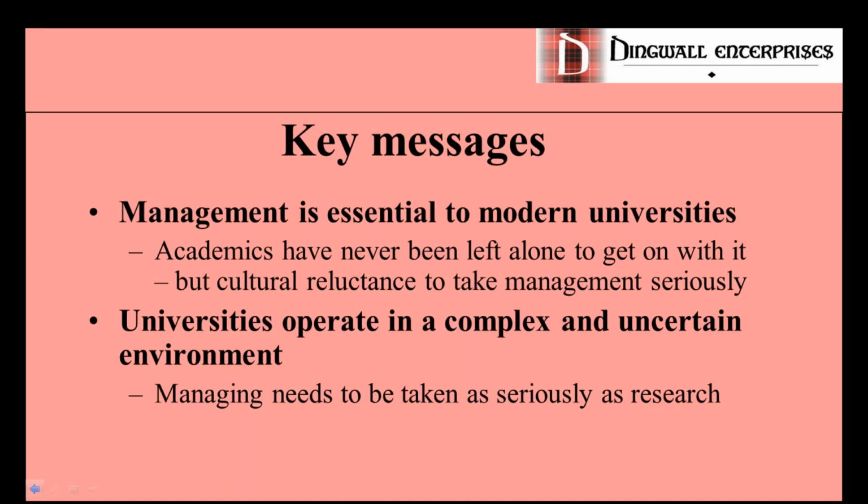We all have this obsession with some imagined past when we enjoyed all this sort of free resources, free inquiry and so on. Actually, as we show, when you look at the history of universities, there's never been a time when academics have just been given lots of money and told to go away and spend it. They've never been left alone to get on with things.